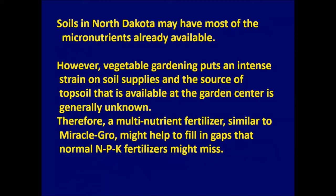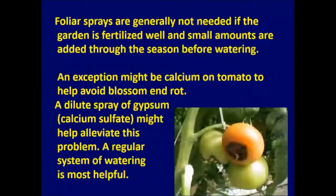So a lot of people are used to fertilizing farm fields, and it seems like people put a lot of fertilizer on for wheat or for corn or a lot of our crops, but our vegetable crops are raised far more intensively than our field crops. And so although we really don't think about adding a lot of micronutrients and other nutrients to our crops, we put a lot of pressure on our soils to grow these vegetables. So using some type of multi-nutrient fertilizer might fill in some gaps that we really normally don't need for field cultivation. So consider that. Again, I'm not an endorser, but that's just an example. There's many fertilizers out there.